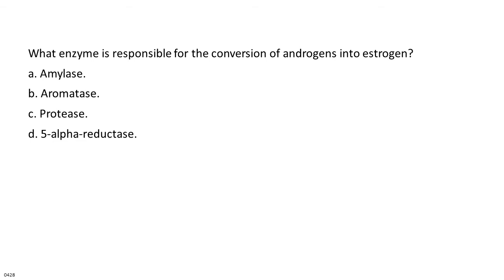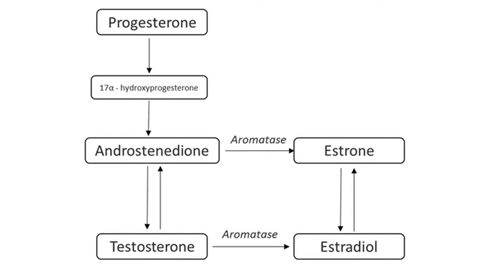What enzyme is responsible for the conversion of androgens into estrogen? A. Amylase. B. Aromatase. C. Protease. D. 5-alpha reductase. The answer is B. Aromatase. The conversion of androgens into estrogen is performed by aromatase, also known as estrogen synthetase or estrogen synthase.